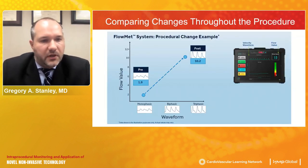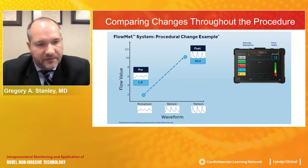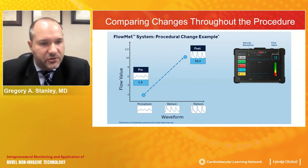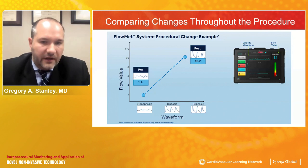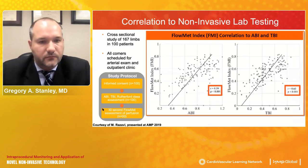So if this were to be plotted on a chart throughout the procedure, we could see, of course, that we would expect to move with our interventions from a monophasic to a triphasic type of signal. And we would also expect our flow values to increase throughout the procedure. So in essence, if we plotted this on a chart, we would want to move from the lower left side of the screen to the upper right side of the screen.